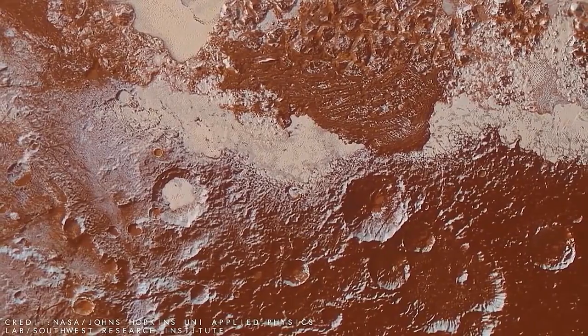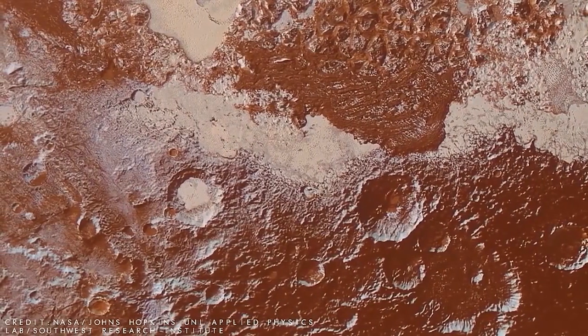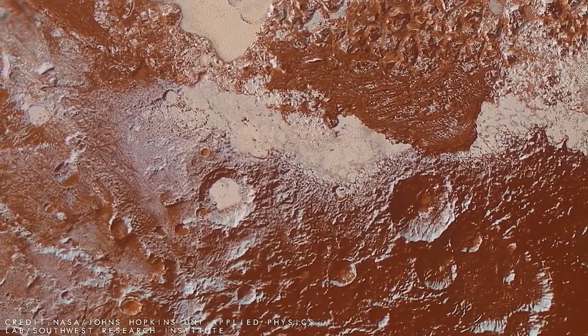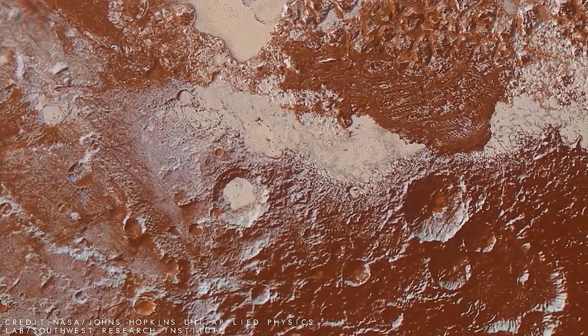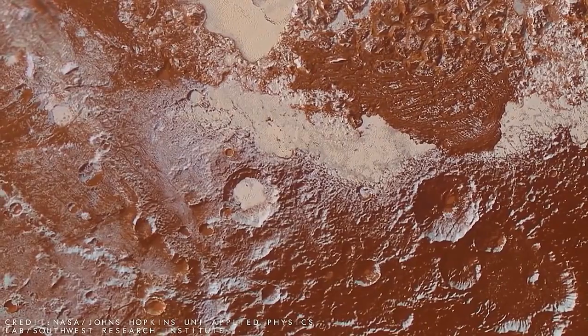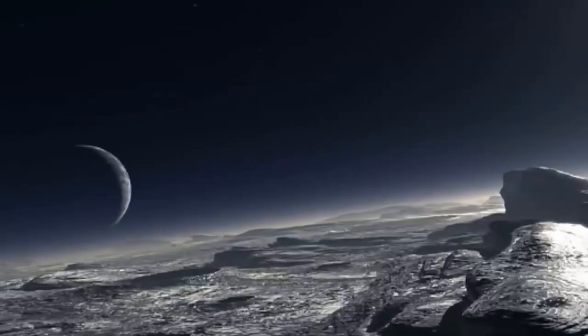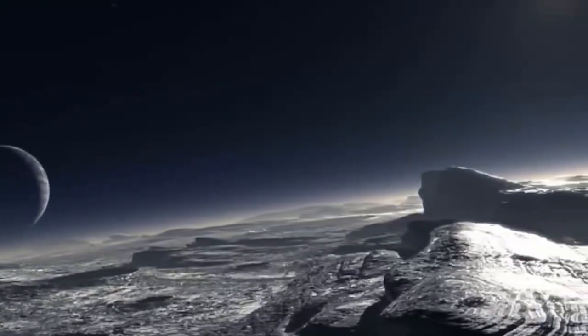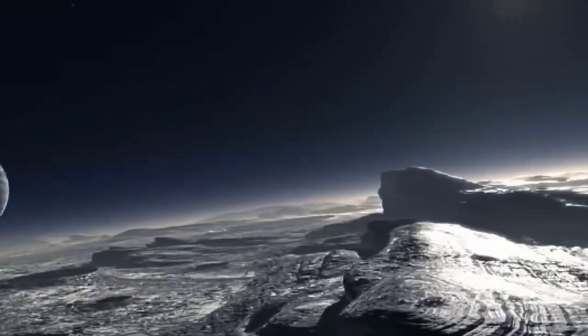Pluto's atmosphere has been well known since 1988. The New Horizons instruments confirmed the high atmospheric escape rate. Solar wind may be responsible for dragging ionized particles out of Pluto's atmosphere. This atmosphere lacks a magnetic field. New Horizons data indicates that Mars' escape rate is 500 times higher.